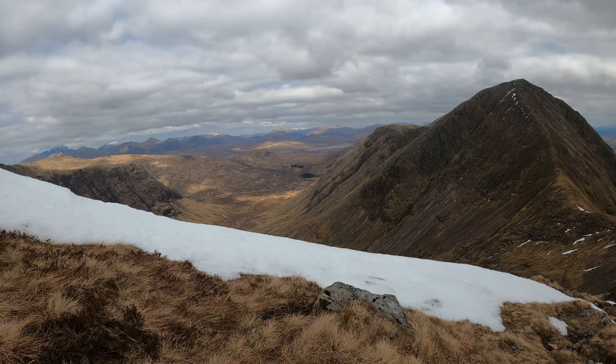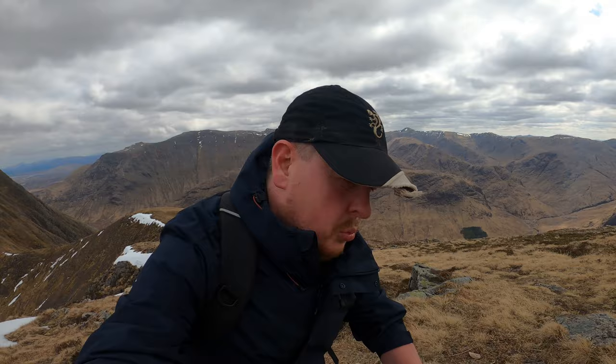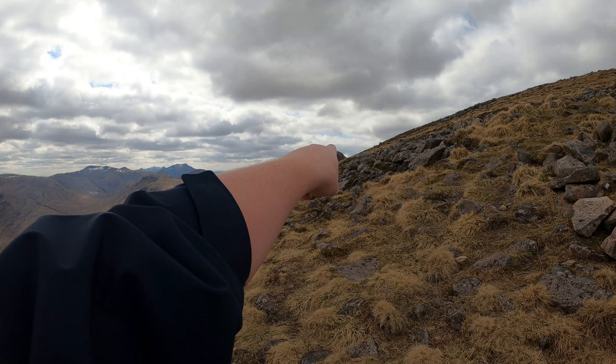Right, we're just working our way up our third Munro top of Stob Coire Altruim before we head over to the actual Munro of Stob na Broige, something like that. And then I've got to come back this way, and where that snow line is, there is a path down. So looks pretty straightforward from here.